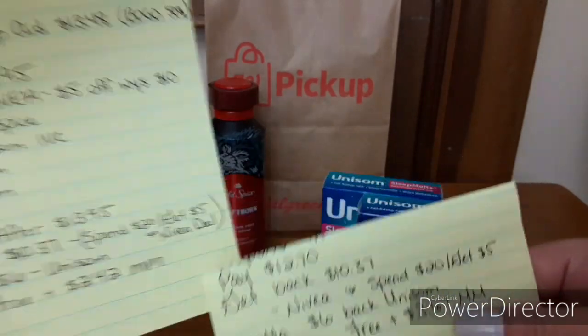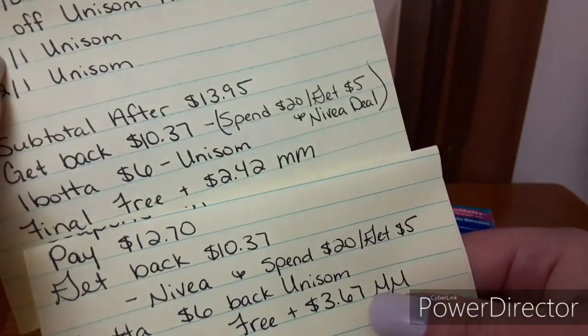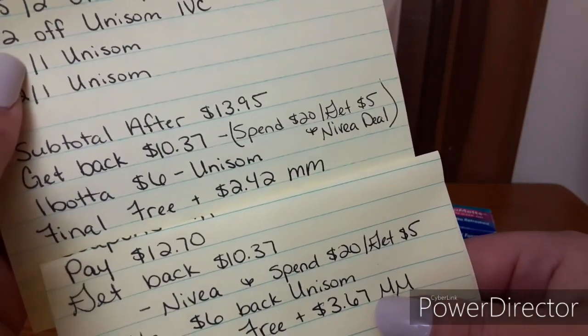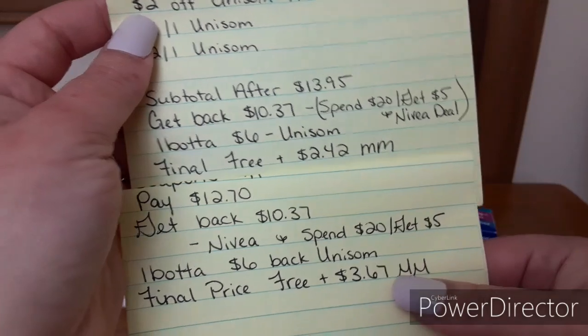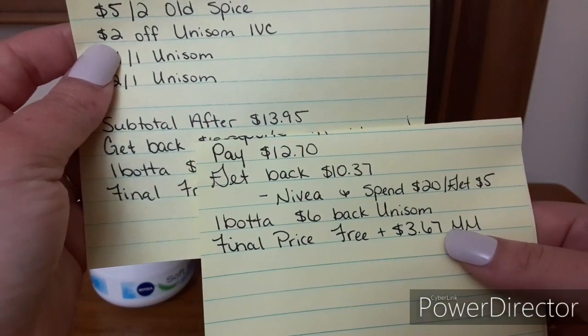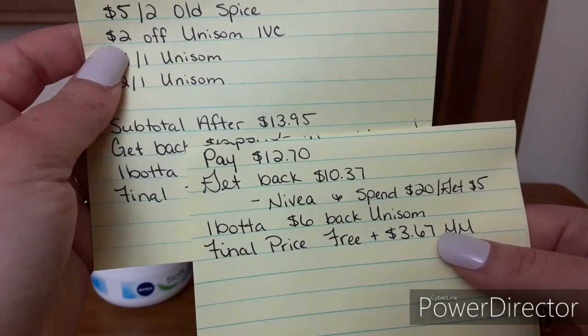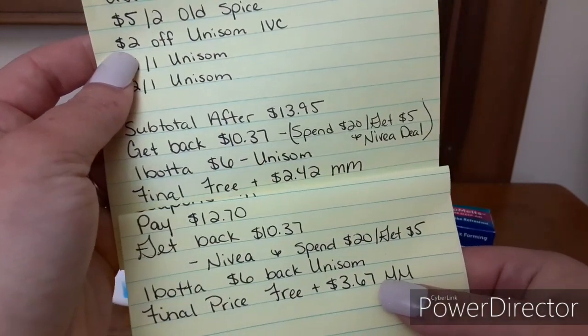It is not a bad deal. You're going to be a $2.42 moneymaker or a $3.76 moneymaker. Like I said, I'm not quite sure what happened or how I've missed something. But out of pocket going from $13.95 to $12.70, so there's a little bit more savings somewhere in there. I just haven't figured it out yet.